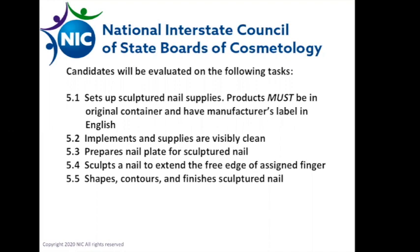And once that's gone through the polymerization process, folks, we do want them to cover those damping dishes prior to beginning the shaping and filing of that finished sculptured nail. So a lot of damping dishes come with a cover. If theirs doesn't come with a cover, simply cover them with a cotton round, a paper towel, tissue, whatever they have available, but just cover prior to beginning the filing and shaping process.